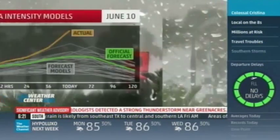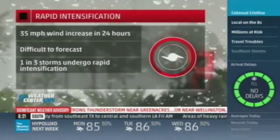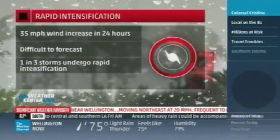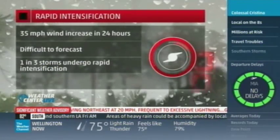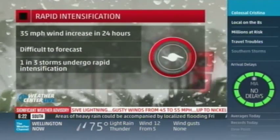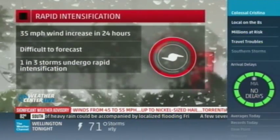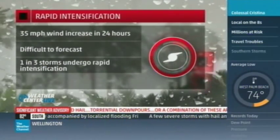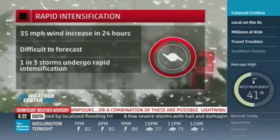Category 4 hurricane. It's these really quick strengthening, what we call rapid intensifying storms. And just to let our viewers at home know, a rapid intensification is a 35-mile-per-hour wind increase in 24 hours. Now this, as I mentioned, 65 miles per hour in 12 hours. So very, very quickly strengthening, and they're very difficult to forecast. Intensity is bad enough, but these rapid intensifications are even more difficult, but not all that uncommon.